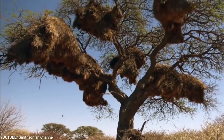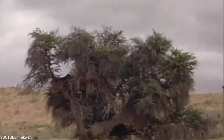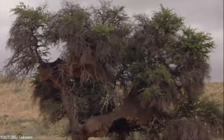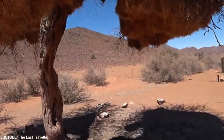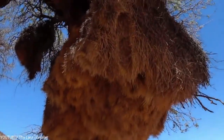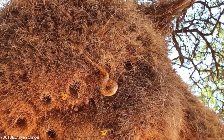It looks like a giant haystack in the tree and consists of several chambers. The central chambers retain heat during the night, and the outer rooms are for daytime shade. If you see the nest from below, you see entrances to each room, somewhat resembling a honeycomb. Each entrance can be about 3 inches wide and have sharp sticks to deter predators. And living in large groups means there is always someone to look out for danger.